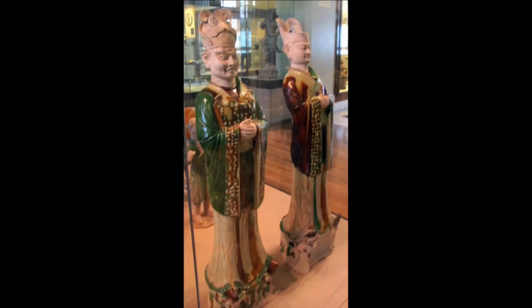But buried alongside Lu Tingjun was his obituary, self-written, which showed all the attributes and good work he did in life. Because this entourage would help him get into the underworld, where these two civil servants would plead his case to the judges of the underworld so he can enter. So that's your 60-second snippet of the Tang Dynasty figures.